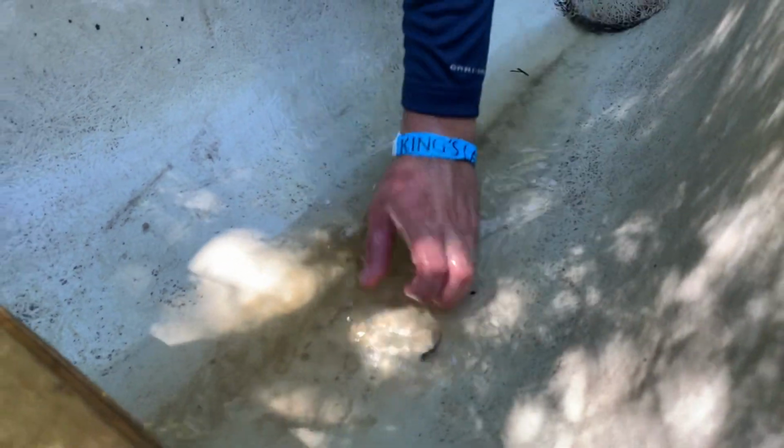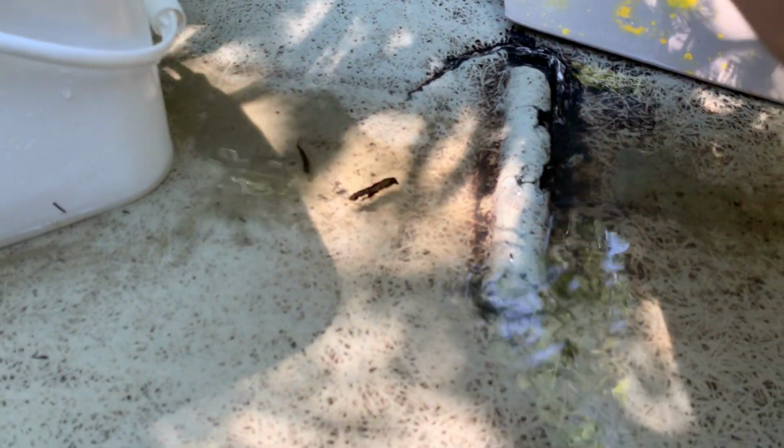Wow. It's Shiner City. The shiners in the canoe. A smaller net so we can get them out. Yeah, we'll get them out with the smaller net. Shiners are literally everywhere, even in Jose's canoe.